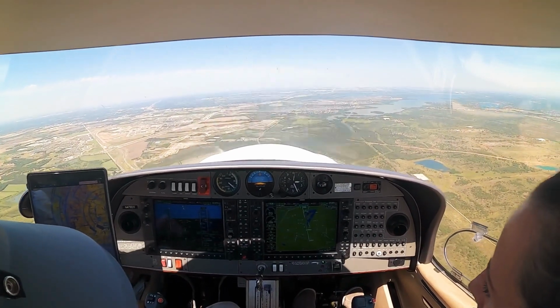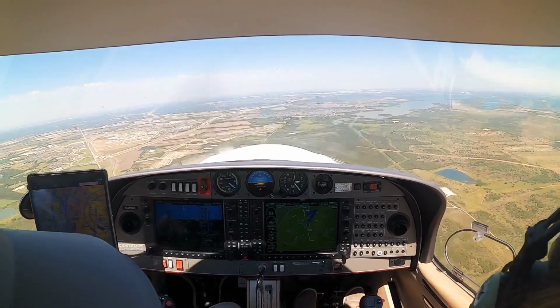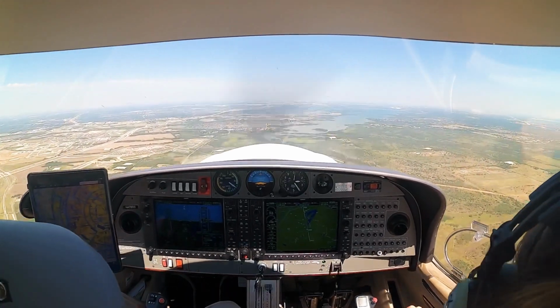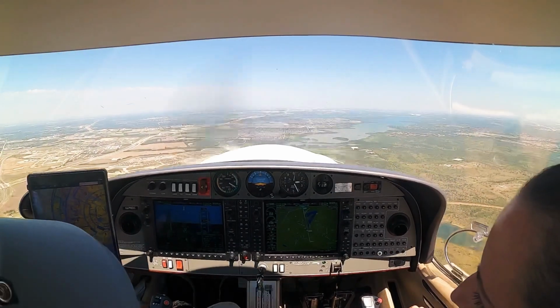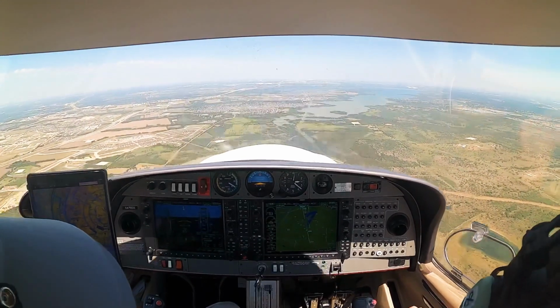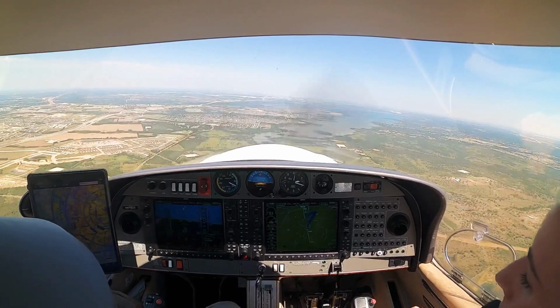Diamond to Tower, Skyline 235 Mike Echo is holding for 16 at Alpha for a VFR southbound approach. Localizer is starting to come in. Arlington Tower, runway 16, clear for takeoff, right turn southwest bound approved. Okay, so we are descending, right? Yep. 235 Mike Echo. Here we go.